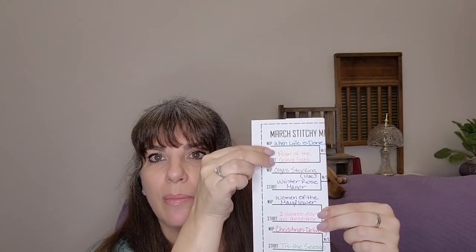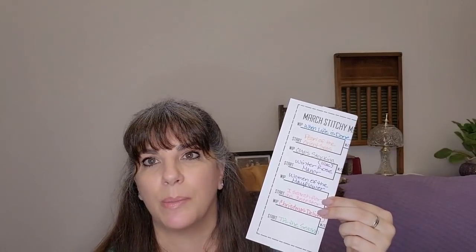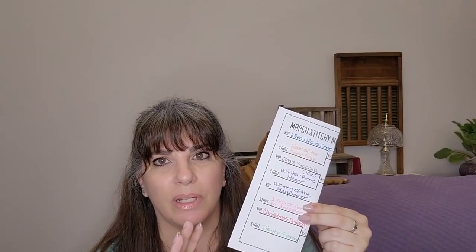And each week you put them in a poll on Instagram, or you can post it on your Facebook and ask people to vote, however you want to do it. And then whichever one is chosen, that's the one you stitch on. So a lot of folks stitch on them all first and then post them, but that would have added 8 more days to the whole process, which I wasn't ready to do.